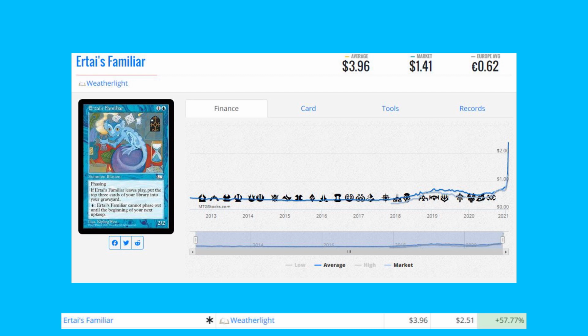Etcher's Familiar. This is from Weatherlight, and this is up 57% from $2.51 to $3.96. Now, this is a very cheap reserve list card, and that's why it's going up here today. People are kind of just sniping anything that they see that is reserve list under a certain price, and they're trying to buy out those copies before they dry up.